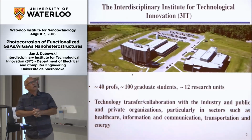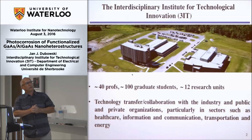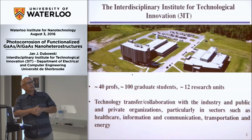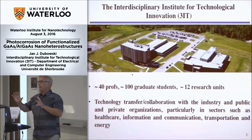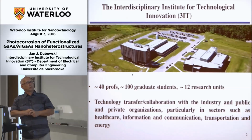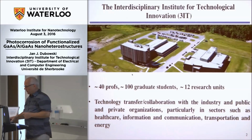So we have roughly 40 profs and 100 graduate students involved in the so-called interdisciplinary Institute for Technological Innovation. This is 1.5 kilometers from the main campus of the university. The idea here is to work on technology transfer and on collaboration with industry and public and private organizations, particularly in sectors such as healthcare, information and communication, transportation and energy.